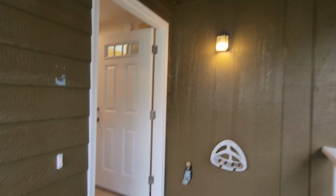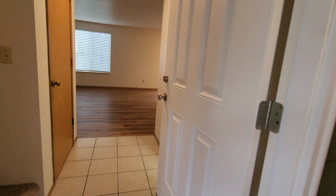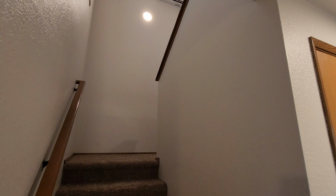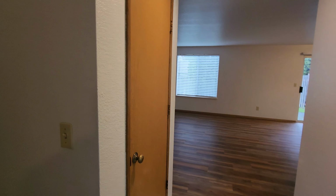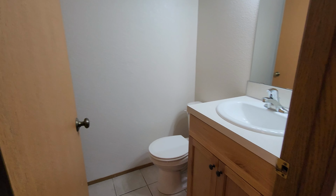And then as you can see, you got a little covered front entryway here, front porch, looking out into the front yard. And then when you come into the entryway here, we can go upstairs. That's where all 3 bedrooms are and the main bath, or downstairs. Right off the entry, we do have a half bath.